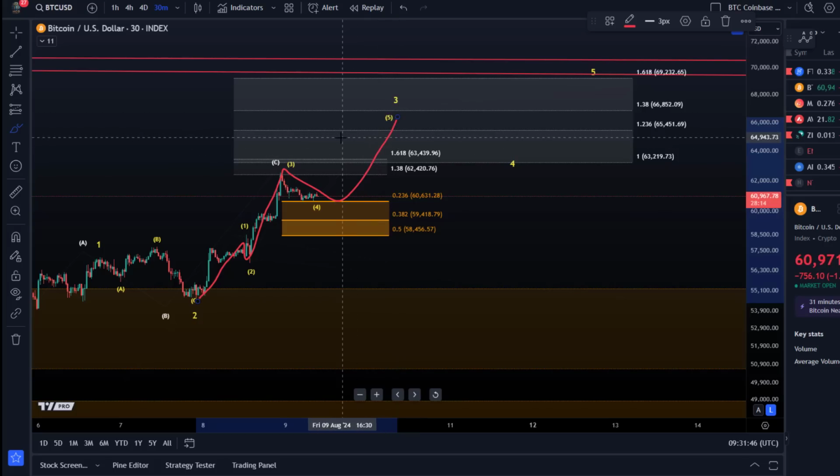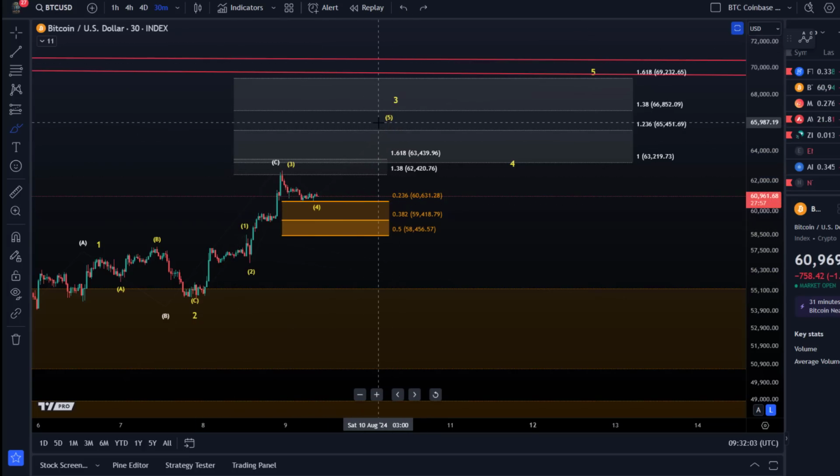I'm not so much a fan of doing micro counting within a third wave. It often leads to a situation where people leave trades too early and then they hope to buy back in support areas. So therefore I usually just move up the support zone with the price. The support area here is between 60,631 and 58,456.